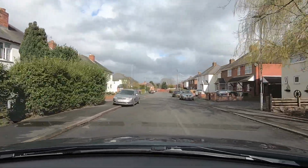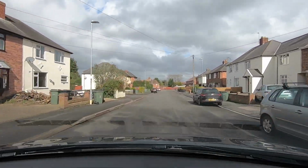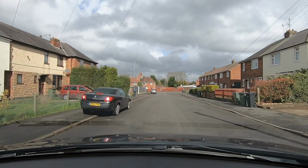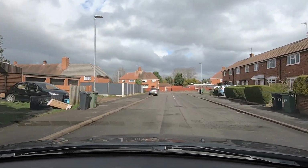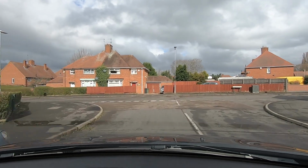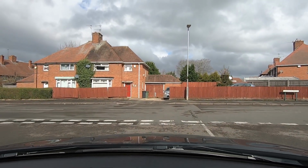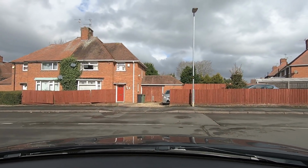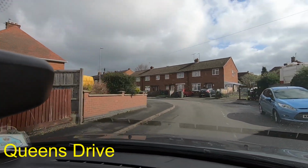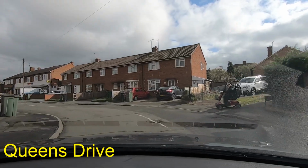We're going to go all the way to the end of Manor Street, and then we're going to turn right. We're going to turn right at the end, and that'll take us on to Queen's Drive. So we've come to the end of Manor Street, we're turning right, and that's taken us on to Queen's Drive, which does bend around to the left. Almost immediately you're on it.